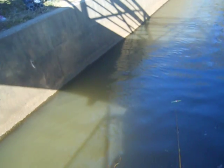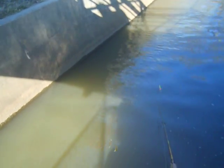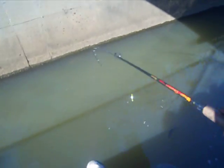Oh, a fishy. What are you doing? Videoing? Yeah. There's tons of them down here. Yeah. Got another nice fish. Oh, I got another one on. Hey, there's a decent one.